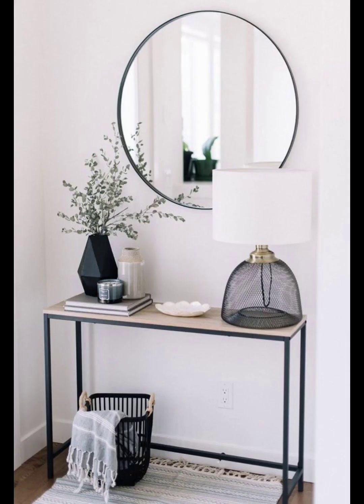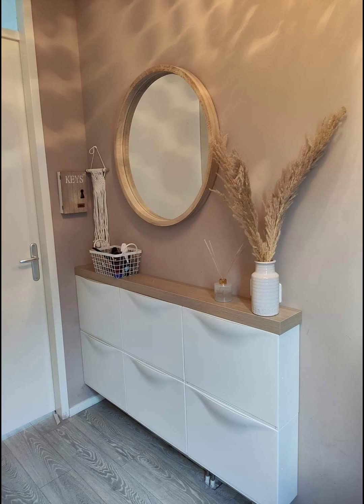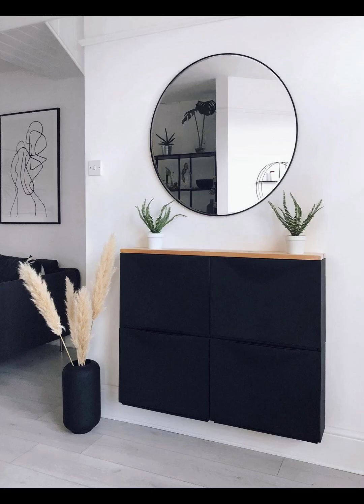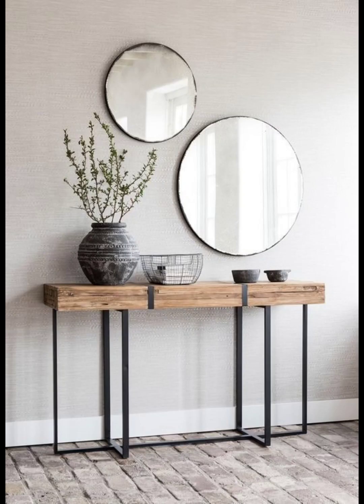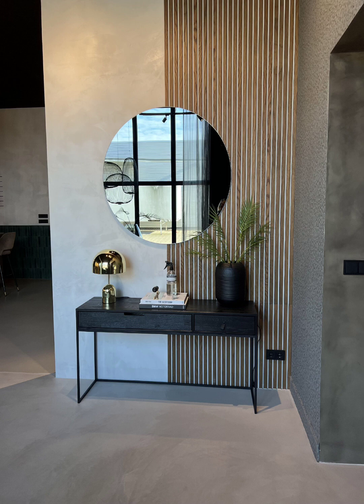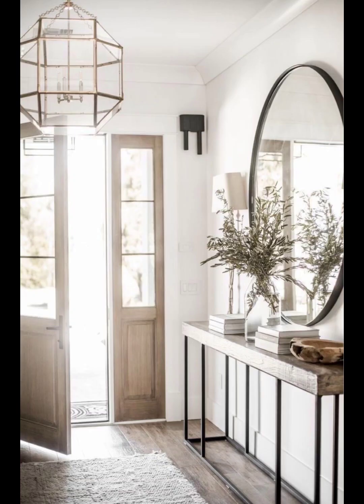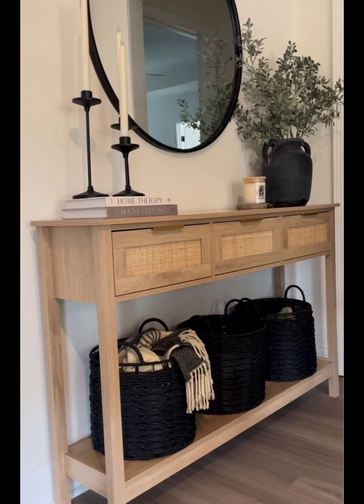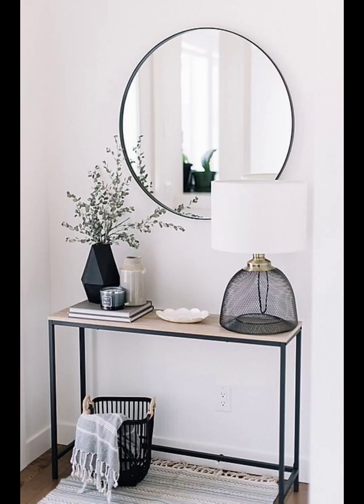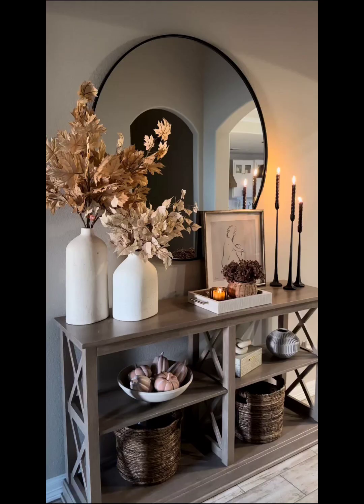If you love nature, transform your entryway into a green paradise. Imagine bringing the beauty of the outdoors inside your home. Just add some potted plants, a cool plant stand, and artworks inspired by nature. It is like creating a calm and peaceful garden right at your doorstep. Every time you enter, you will feel like you are stepping into a serene nature heaven.